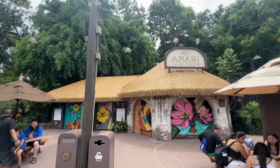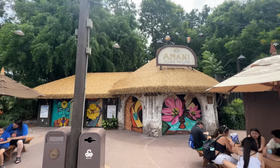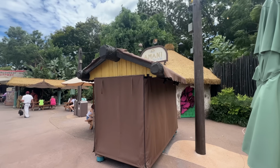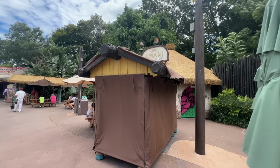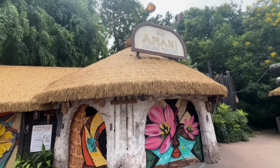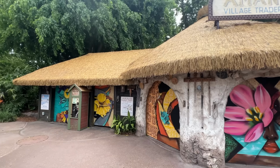Number 5. The Amani Village Trader Shop in Epcot was set up at one time to look like an African street market with souvenirs for sale inside and outside the building. There were several sections here, mostly representing regions of Africa, where Disney hoped you would buy African toys and clothing, and even straight-up Disney merch like hats and t-shirts.